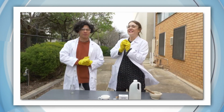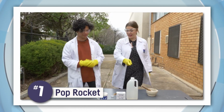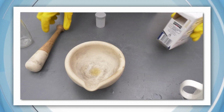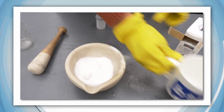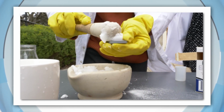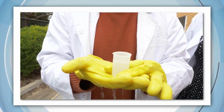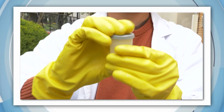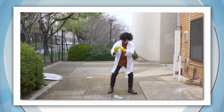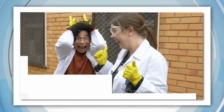For our first experiment, we're going to be making a pop rocket. So we'll need some vinegar, bicarb soda, a film canister and some water. So you're going to want to mix up some baking soda with water until it becomes a thick paste, and then chuck some of the paste into the lid of the canister. And in the canister itself, we're going to pour some vinegar. Now the next step's going to happen pretty quickly. We're going to put the lid on, tip it upside down, and that starts a chemical reaction which produces carbon dioxide gas really quickly.